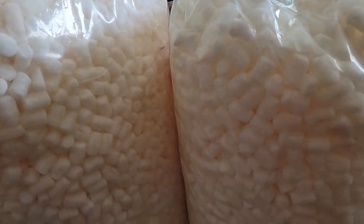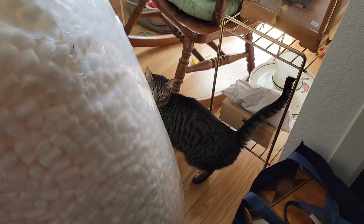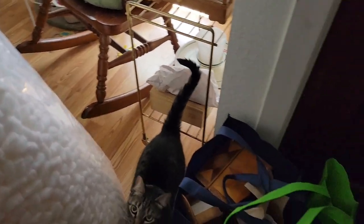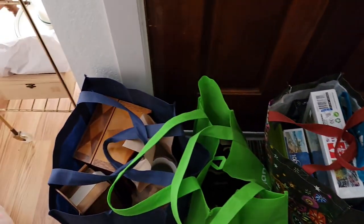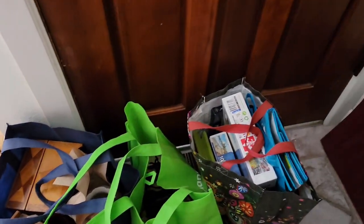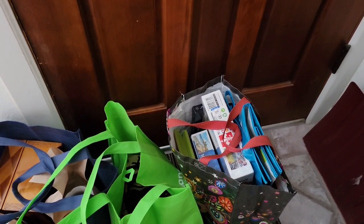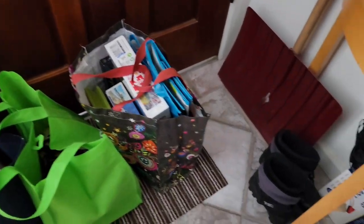And I came home to my four big bags of packing peanuts. Yay! And Faye doesn't know what to do. She's a little beside herself. The bags are really big. Here are my three bags that I picked up at Goodwill. I'm going to do the haul tomorrow because I'm going to need a little time to unpack this. So you will see this tomorrow.